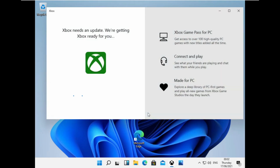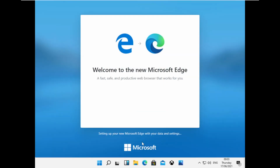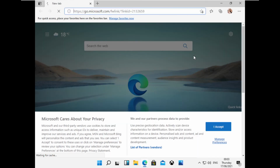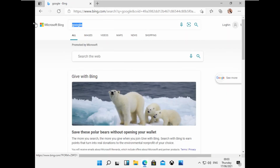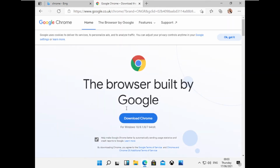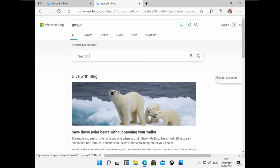Okay, Xbox. So it's not going to be too big of a difference. Microsoft Edge, I believe, is going to be like normal. Yeah. So it's the same Microsoft Edge that we all know and love. Can't wait to install. And now I'm stuck here. Complete, confirm. So Google, let's try this. I have an idea. Why doesn't my keyboard work? Chrome. Google.